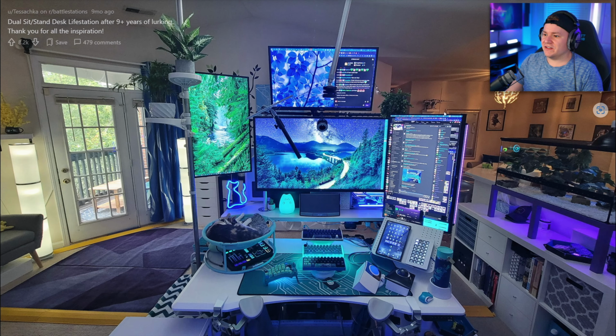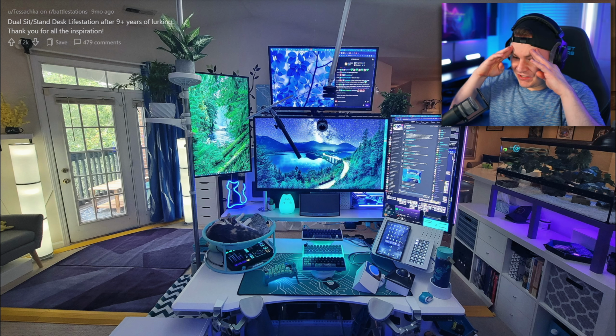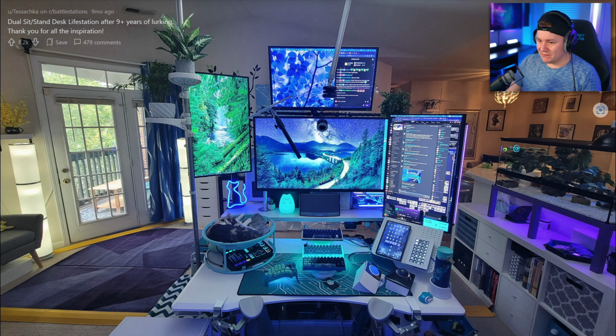Yo, what is going on here? What am I looking at? All right, I need to take this in for a minute. I am overwhelmed. I guess let's start with the main monitor, which I'm guessing is a 27-inch, and then a few more surrounding it. I don't know why I'm having such a hard time digesting this setup. It's just a lot to take in.